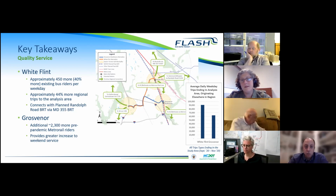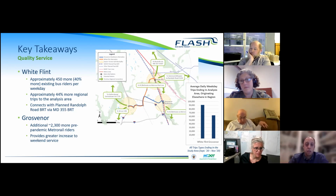I don't have those numbers right now. We can look at what's documented in the full report. But we were definitely seeing connections to other parts of Montgomery County from the north. I think this is meant to be partially that feeder to the red line, but there's certainly other travel patterns that are being addressed by this service.